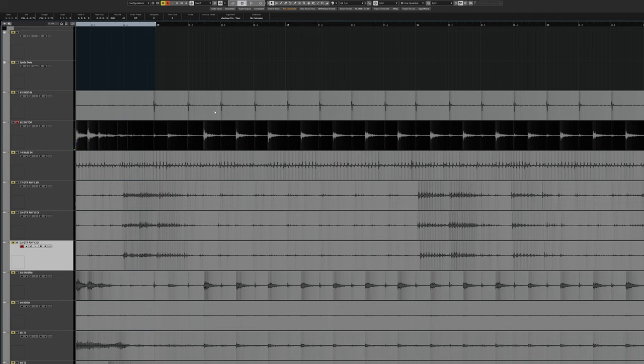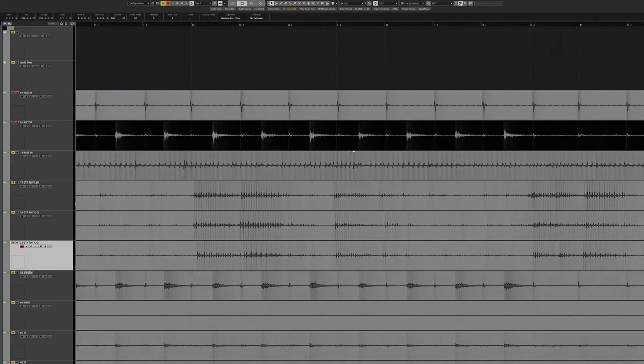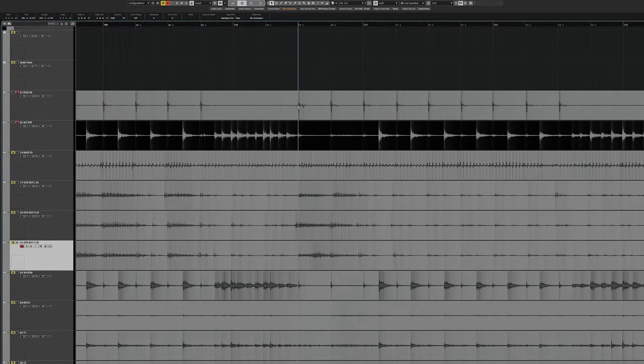So a lot of this stuff is left intact. This is super natural, but there might be some little stuff. It's really hard to tell. Jump to the end, see where we're at the end. That's pretty close, pretty close.